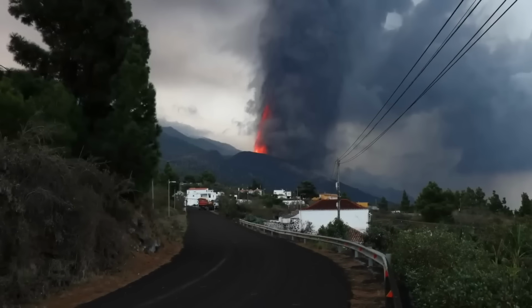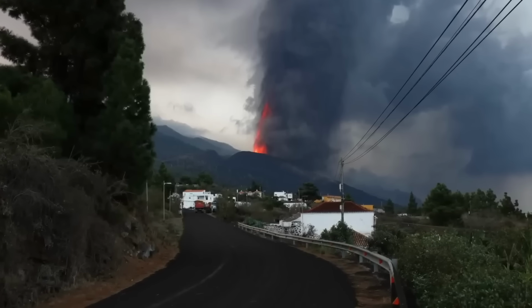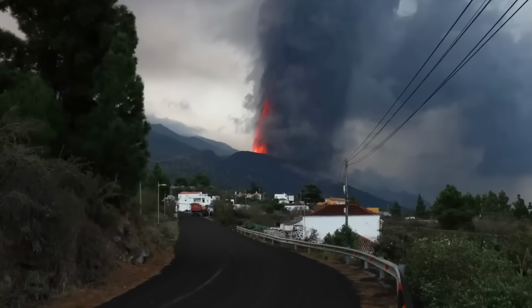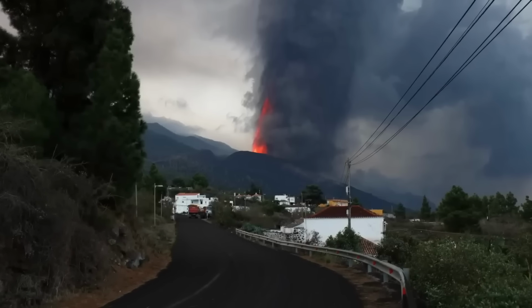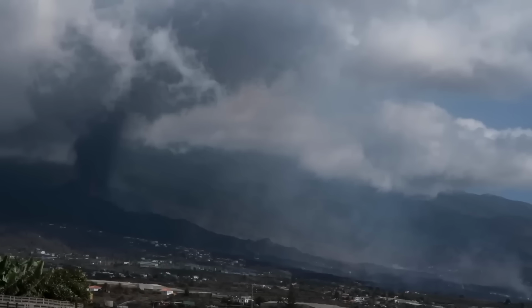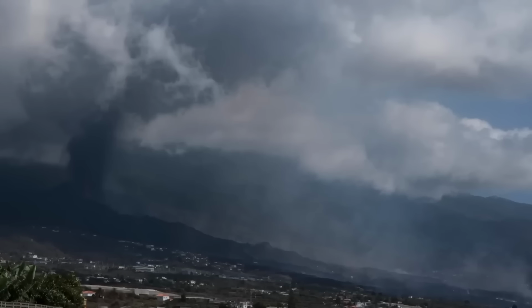La Palma eruption could trigger mega tsunami that hits the US. While the images volcanoes produce can at times be beautiful, no one should underestimate the amount of power these formations have. A volcano eruption in the Spanish Canary island of La Palma triggered fears that a mega tsunami could hit the east coast of the United States.